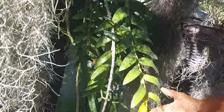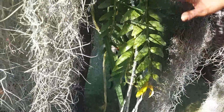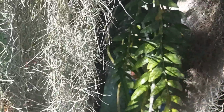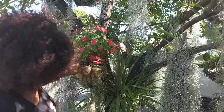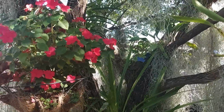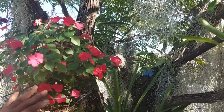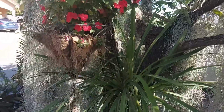And this is the bridal orchid, which is now starting to yellow and drop leaves. So in another few months, we'll have this in full bloom. My neighbor added an impatiens to here, and it's now coming down. It was straight up, but it's starting to fill out and come down over the basket.